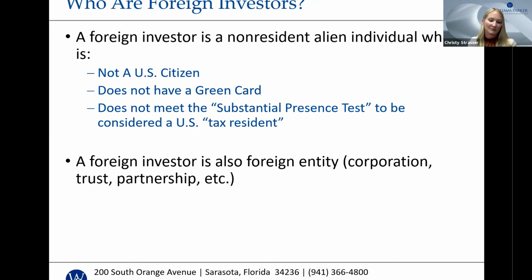And just generally speaking, to keep the test as simple as I possibly can, it's basically looking at the current year that the non-resident individual is in, or entity, and then looking at that year and then the prior 2 years. And you want to look at those years and say, was that person present in the United States for 183 days? And if they were, then they are considered a United States tax resident, and these rules that we're about to discuss don't necessarily apply.